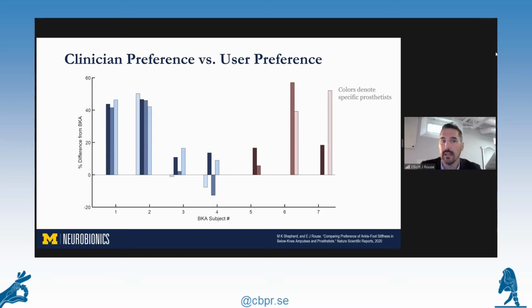But we're looking at similar data from the same experiment. We're looking at the difference in the stiffness of each prosthetist, so the difference in their preferred stiffness. On the x-axis, we're looking at each of the different subjects, and the colors here denote different prosthetists. So not all prosthetists observe every subject.